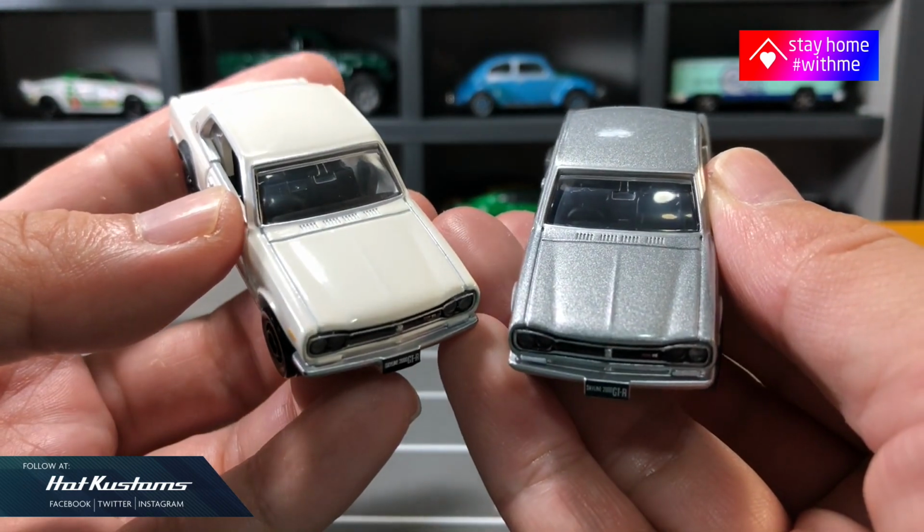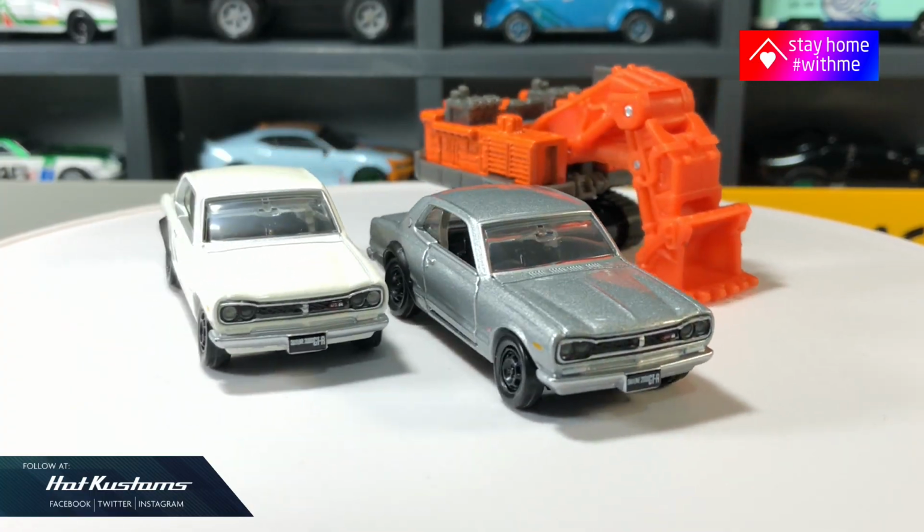This pair of Skyline is definitely worth the wait, and quite an interesting assortment.